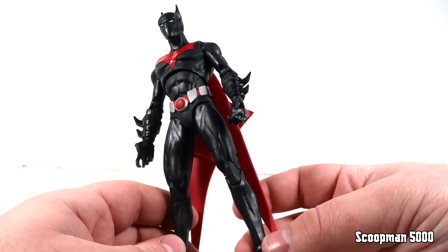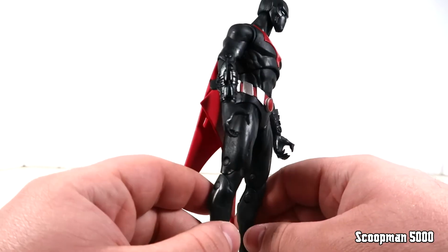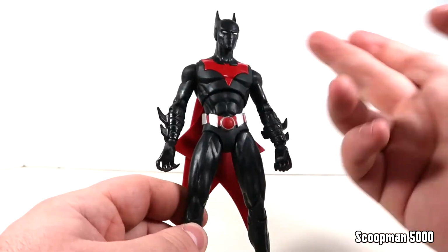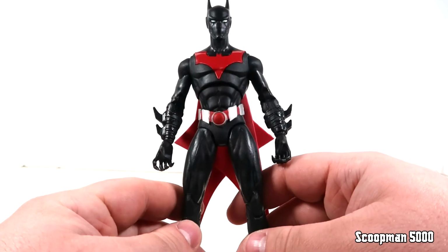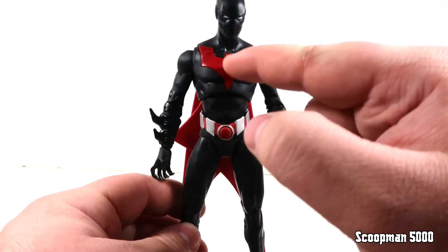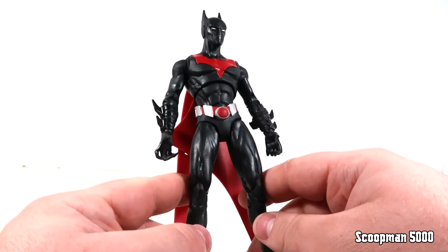But other than that, very smooth for the torso. It's not like the Jon Stewart approach where they added a lot of details. This is very slick and slim. Very Terry McGinnis Batman Beyond, and then his big bat symbol, of course. And I can't tell if that's an inlay piece or if it's painted, but either way, it's very clean. You can definitely see a bit of a gap, so I guess it's its own piece. And then the utility belt is very classic, very simple as well.